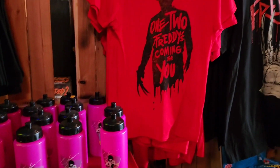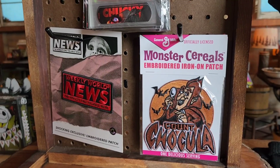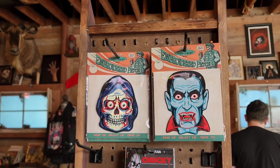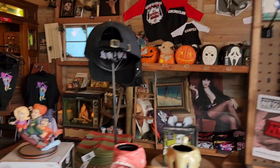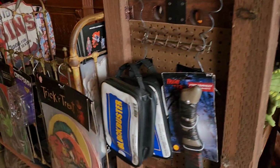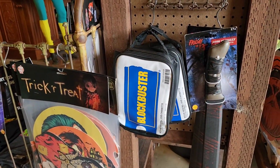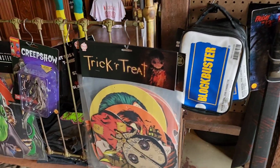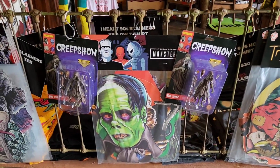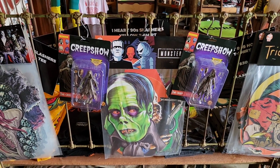Now these shirts are really awesome as well. They've got a Count Chocula patch along with these really cool monster patches. Hocus Pocus, I know there's a lot of buzz with the new movie that just came out. And check out this bag that's made to look like an old Blockbuster videotape. Some of the retro die cuts, Trick or Treat, Universal Monsters, some Creepshow figures.